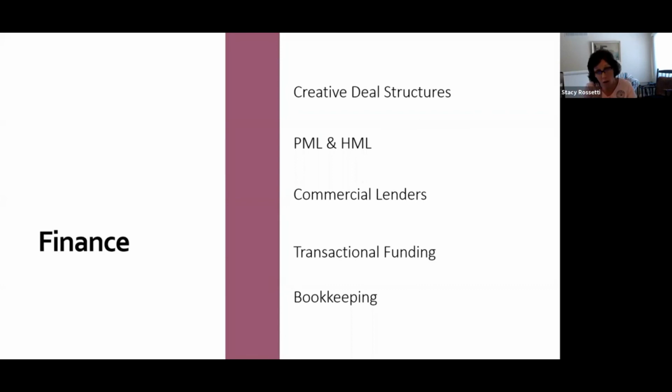So there's creative deal structuring, private money lenders, hard money lenders, commercial lenders, transactional funding. If you're going to wholesale, then you need transactional funding, because basically when you wholesale a storage facility, you have to close on it, and then after you close on it, you sell it again, right? Because you don't want the buyer or the seller to know how much money you're making. I don't want anybody to know I'm making 50 grand on this transaction, okay? So what I do is borrow the money to close and then I resell it again. That's called transactional funding, okay?